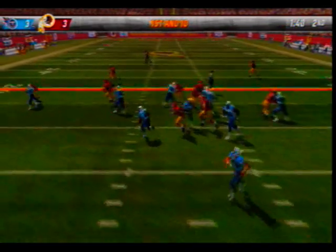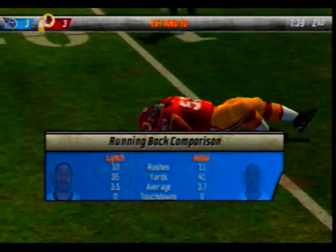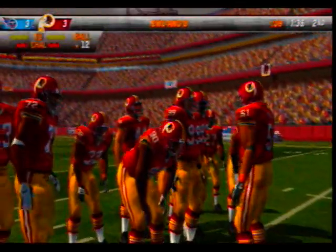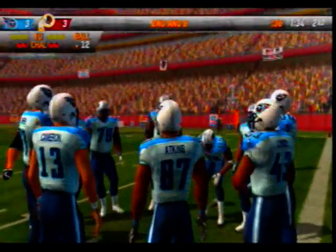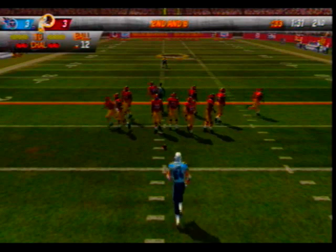Lynch, the lone back, hands it off to the back. Number 53 is there on the stop at the 12. And now our viewers can see how successful each team's main running threat has been today. Second and 8 coming up here.